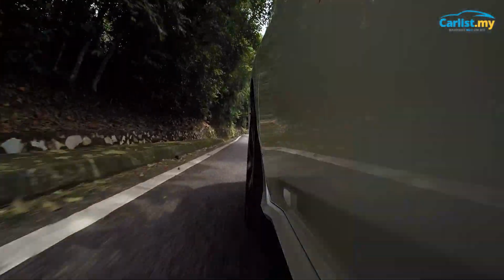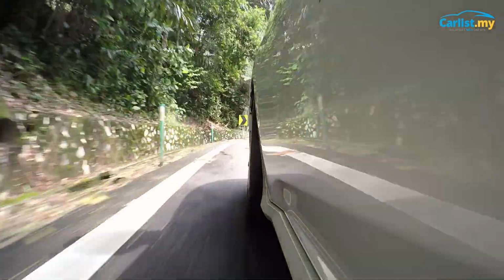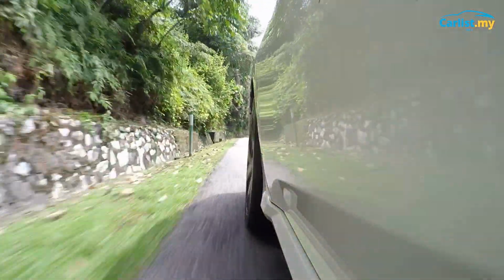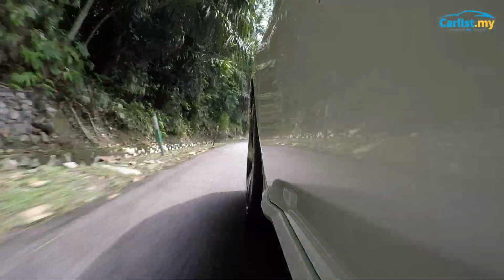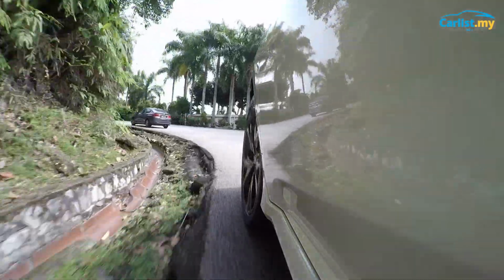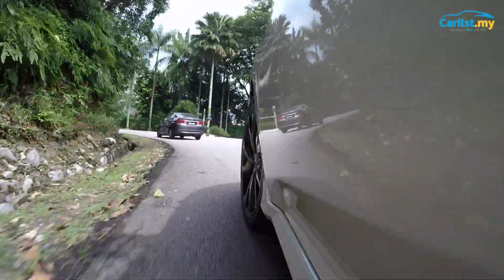Not sure if I like that, because combined with the CVT, you have a car that doesn't really make itself known to be a car. I just hear like a humming from the engine bay, from that general direction.